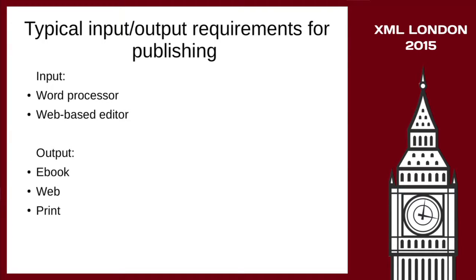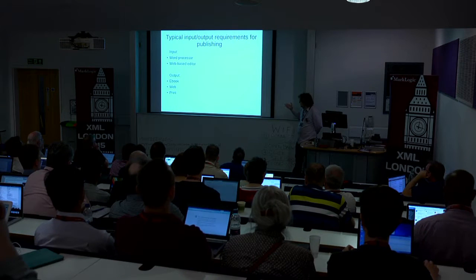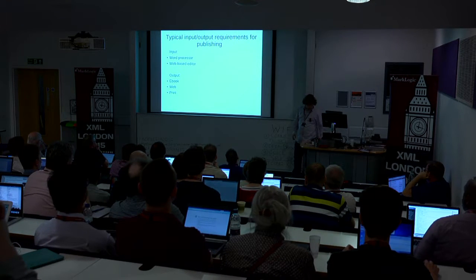Yes, as you mentioned already, we are talking about publishing, and the typical input formats we have in publishing is people write stuff in their word processor, or they have some kind of web-based editor, hopefully more of that in the future, and the output needs to be ebooks, web, and print.